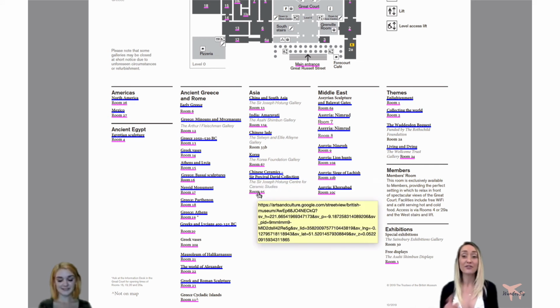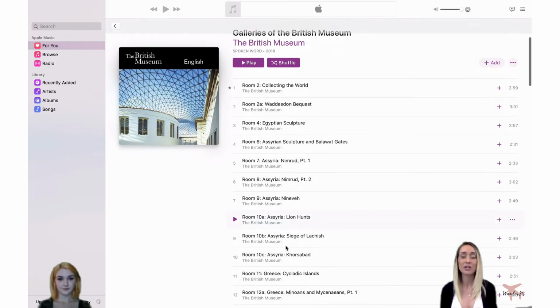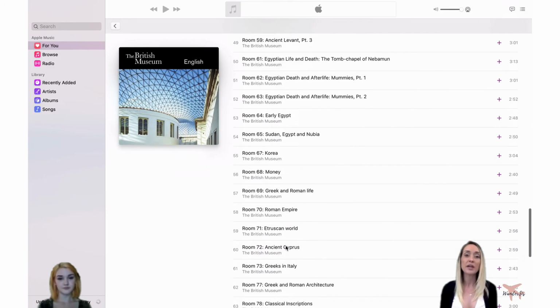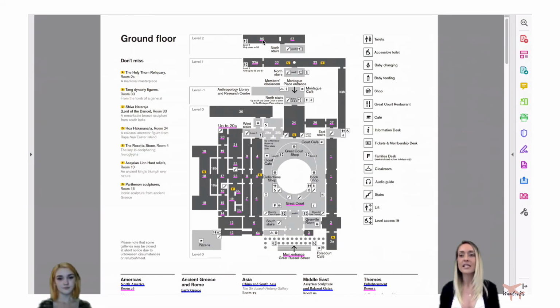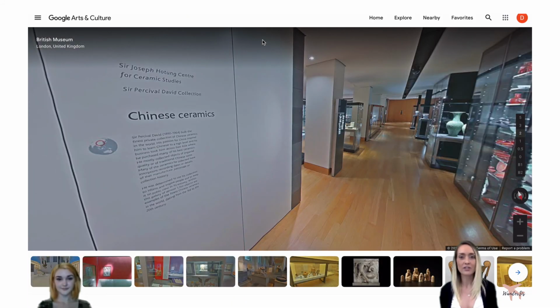The other great feature about this map is it makes it very easy for you to line up with the audio tour that we mentioned earlier that the British Museum listed on their blog. So you can come in here, say, I'm headed into room 95, go to your audio guide, start the audio for room 95, click on this link, and it's going to take you straight into one end of room 95.